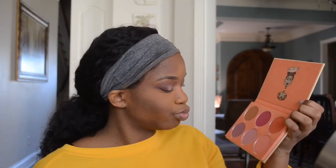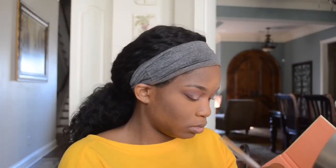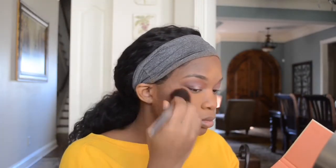Now we're going to go in with the Juvia's Place Saharan Blush Palette Volume 2 in the color Sola and pop that right in between the highlight and the contour on my face. And I thought that this would just match so well because we're going for a very pink type look and this is a very deep, rich pink.